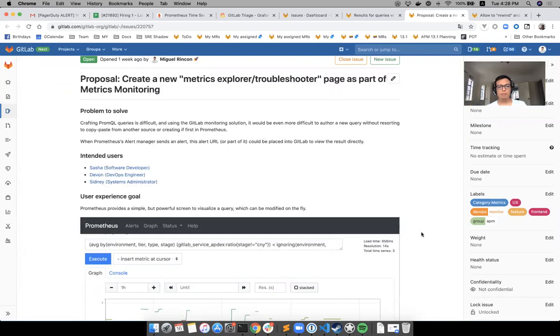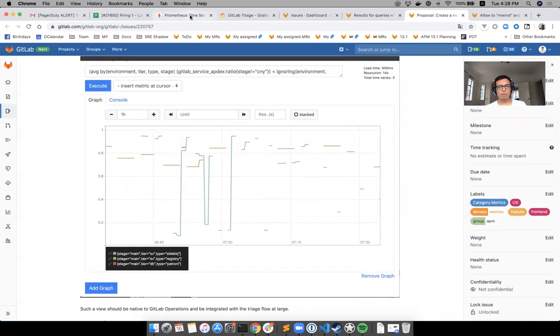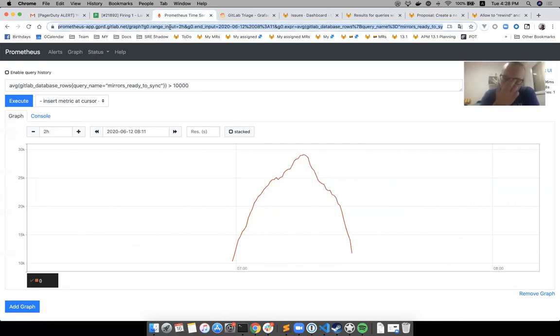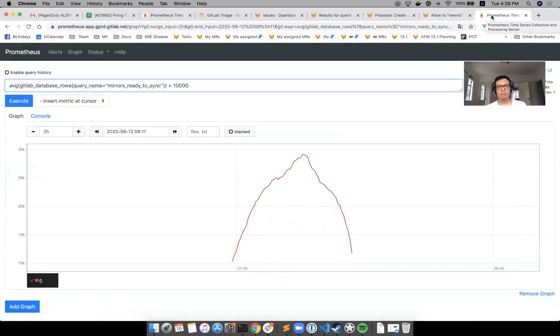Definitely. And some other details are, once you create a chart here, then it's very easy to go and bookmark it and share it with a colleague or something, and the chart will be repeatable. So that's something that perhaps the metric builder would not do.